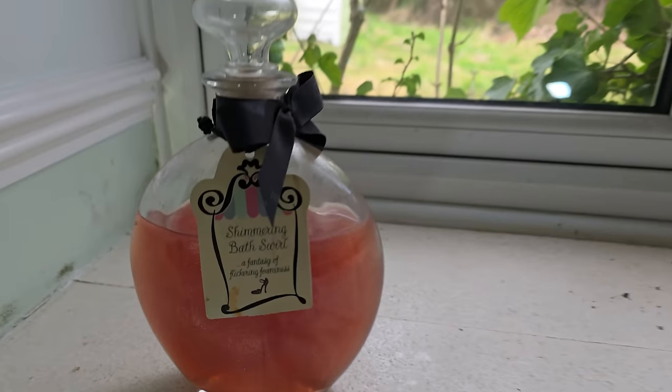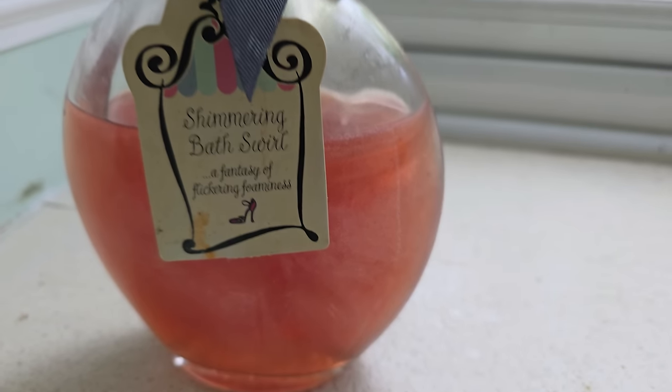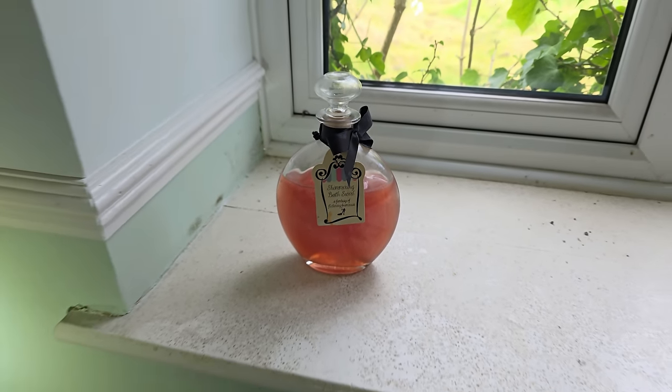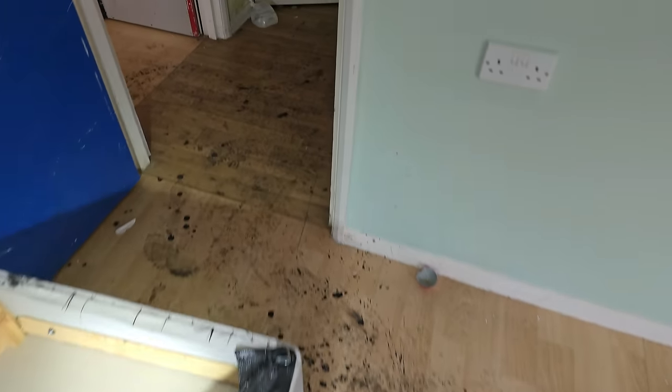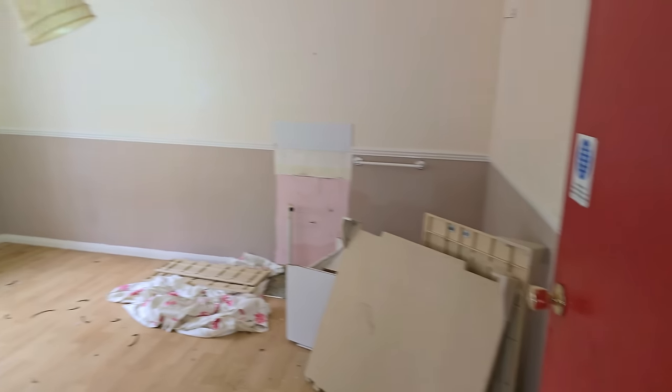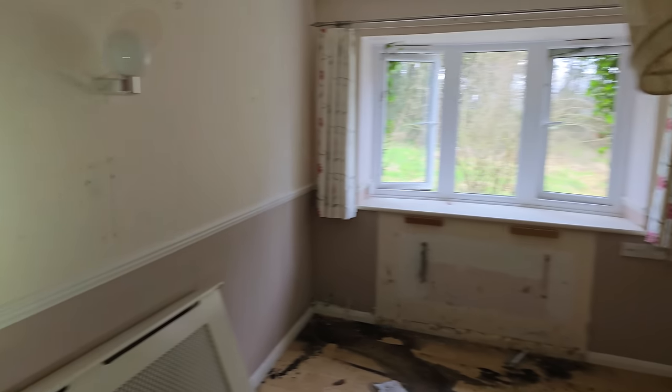Bath soap. Oh, shimmering bath swirl. Fantasy of flickering foam. Yeah, photograph you quick, just stood by that. No, come here. Just stood by the light. Whoa, what's there? No. Get the piss.